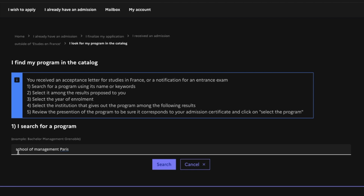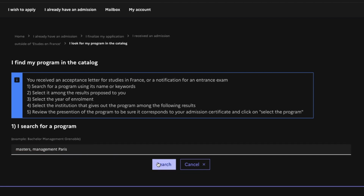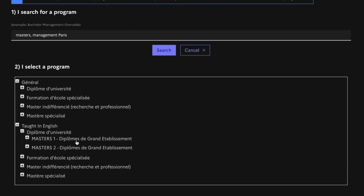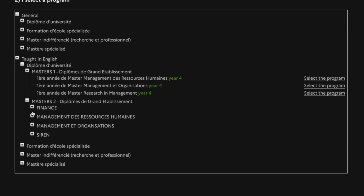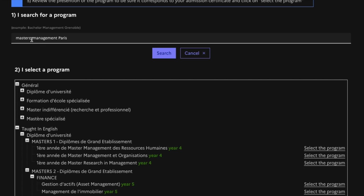So you can put masters. Let me put masters and management and Paris. So search. You need to put wide keywords so that you'll be able to find it. Then you have to begin to search. Is the program taught in English? Search for the program. Keep clicking on these plus signs until you find the exact program. So exact program, the same course. You have to look for it. You can keep tweaking the keywords. You can try masters business.